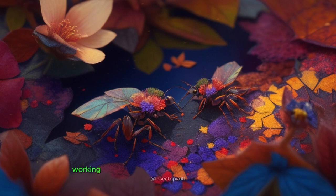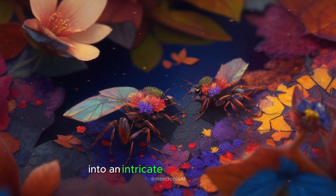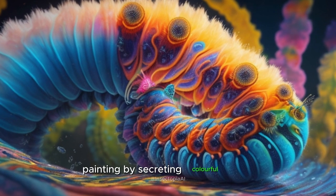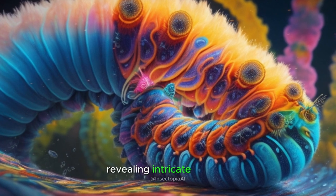A team of ants working together to pull petals and leaves into an intricate collage of colors. A caterpillar painting by secreting colorful fluids onto a canvas, revealing intricate designs.